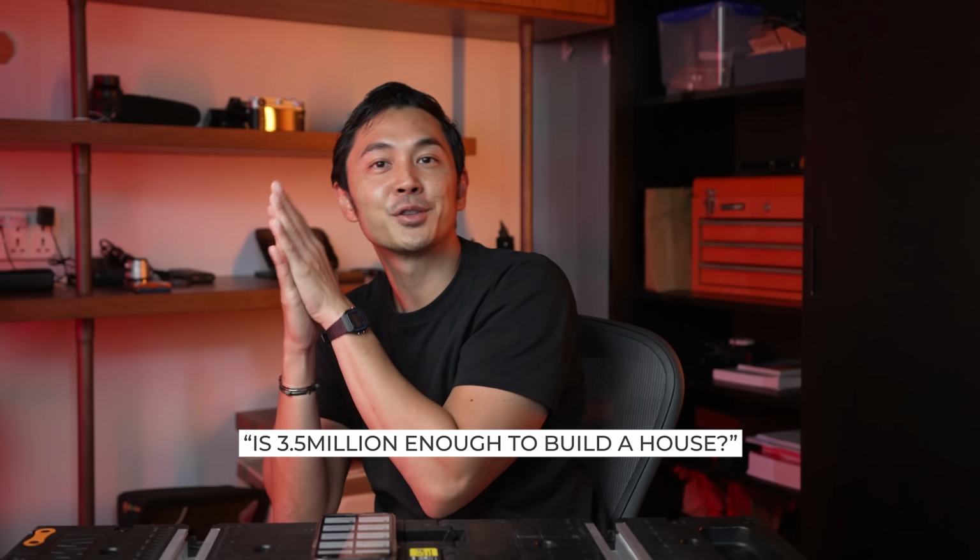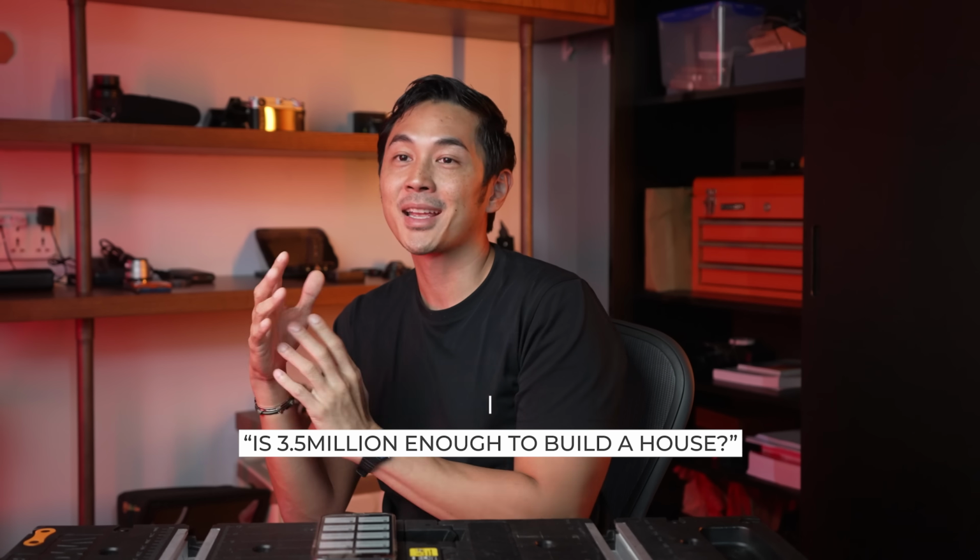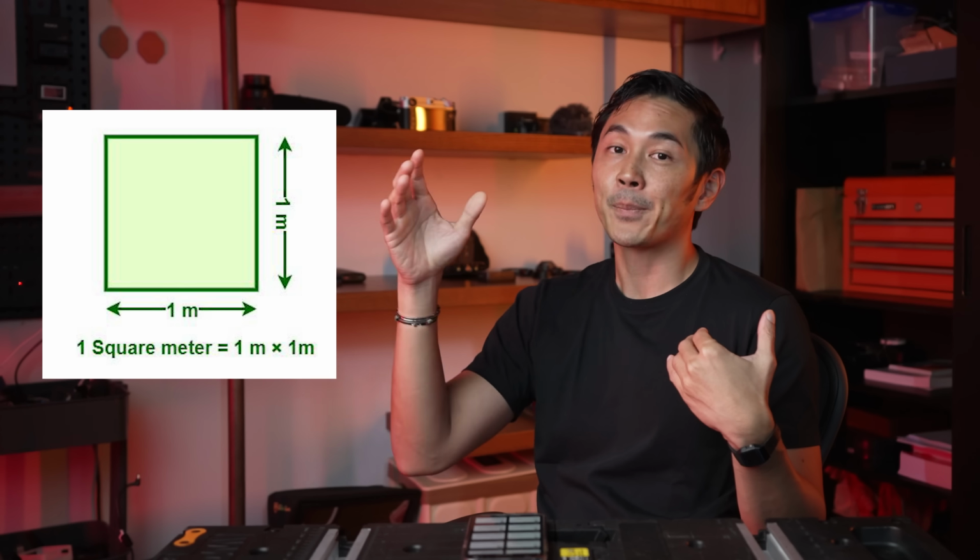Is 3.5 million enough to build a house? Or a typical question dito is magkano ba yung isang bahay? A house is around 20,000 on the lower end and usually up to sometimes even 60,000 on the very, very high end per square meter. So depending on the size of the house that you want, yun yung parang rough na guideline namin na ginagamit when you're building your home para malalaman mo na kung swak ba sa budget mo or hindi.